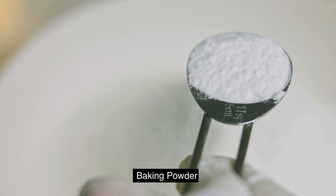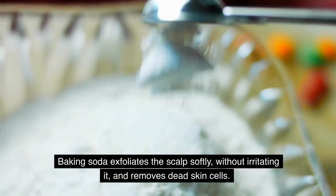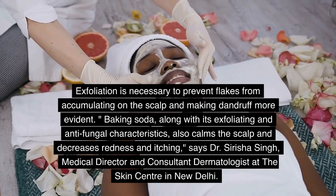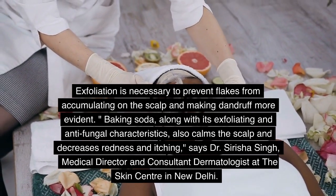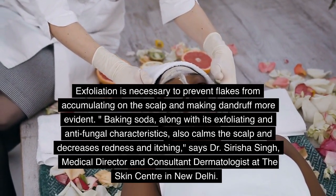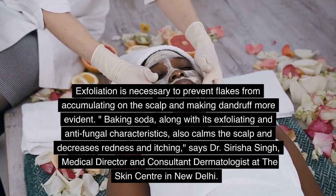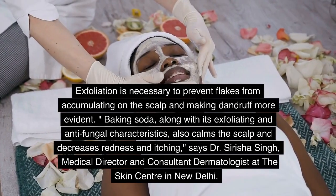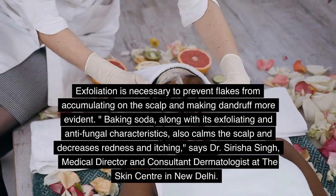Baking soda. Baking soda exfoliates the scalp softly, without irritating it, and removes dead skin cells. Exfoliation is necessary to prevent flakes from accumulating on the scalp and making dandruff more evident. Baking soda, along with its exfoliating and antifungal characteristics, also calms the scalp and decreases redness and itching, says Dr. Sarisha Singh, medical director and consultant dermatologist at the Skin Center in New Delhi.